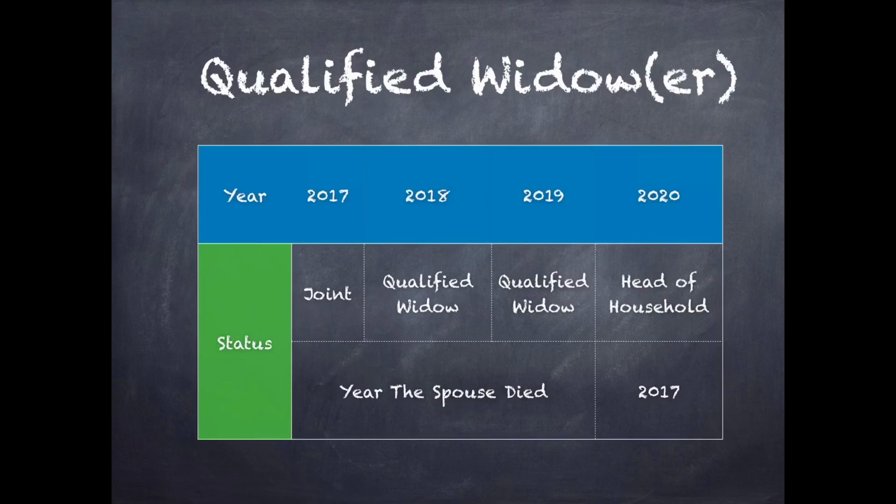Now, let's say your spouse passed away in 2017. For 2017, you can still file a joint return. It happened the same year, if you remember what I said in the beginning. For 2018, you can file as a qualified widow. In 2019, you can also file as a qualified widow. For 2020, the most you can do if you didn't remarry is head of household if you still have the qualifying child. So it's either single or head of household.